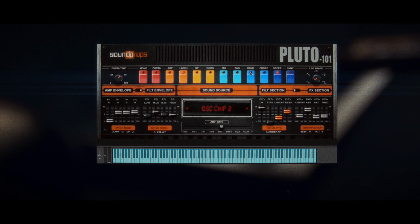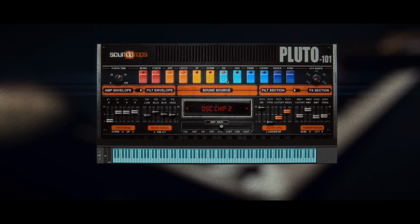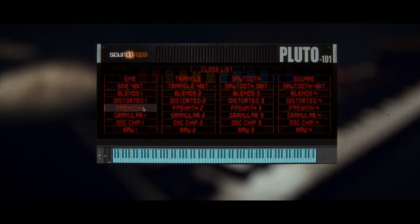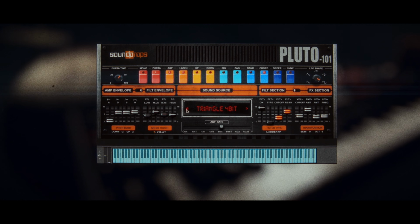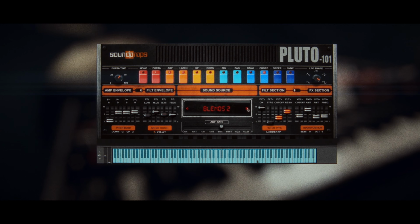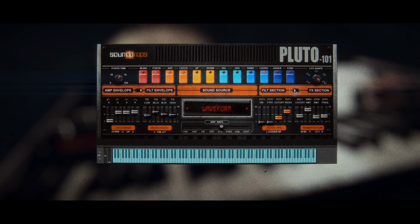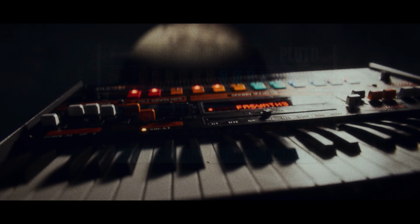PLUTO 101. Expand your sonic horizons with PLUTO 101. A digitally controlled synthesizer at the heart of the PLUTO series. Unleash a spectrum of sound sources, from classic waveforms to cutting-edge FM synthesis, chip experimentation, granular synthesis waveforms, and more. PLUTO 101 redefines versatility, providing a gateway to a universe of sonic possibilities.